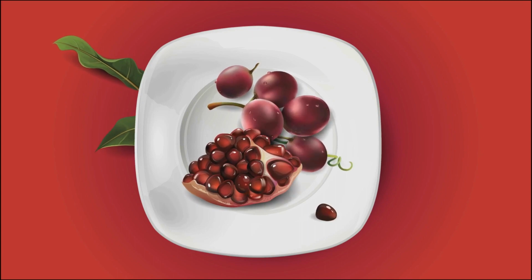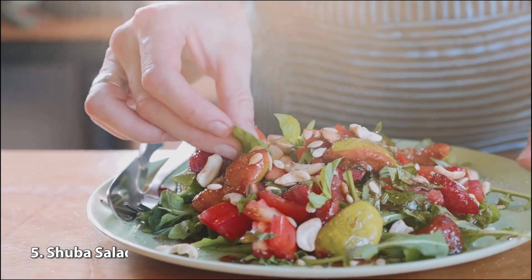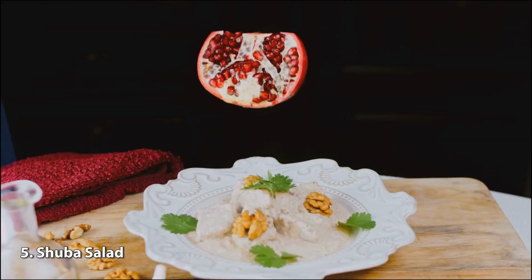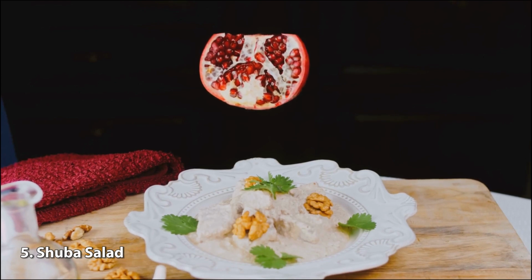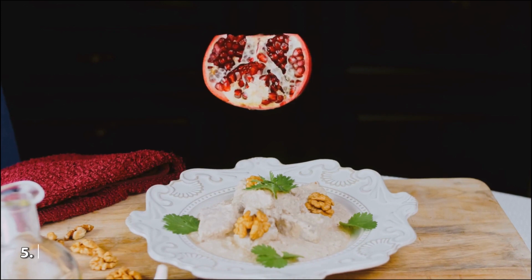Lastly, let's freshen things up with the pomegranate salad. This vibrant dish is from Russia, where it's known as shuba. It's a layered salad with boiled vegetables, herring, and topped with a bright layer of pomegranate seeds. It's a refreshing counterpoint to the heavy, hearty dishes often found on Christmas tables.